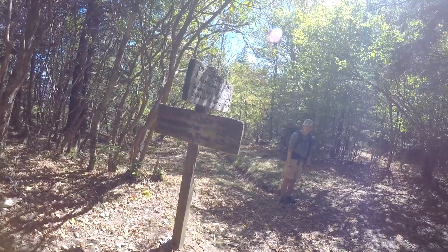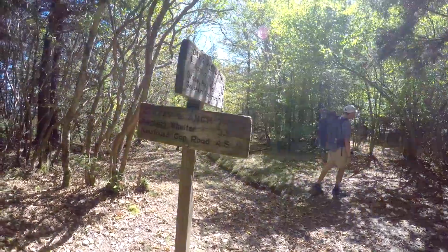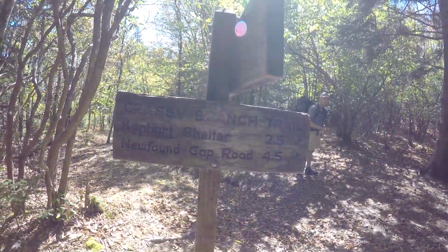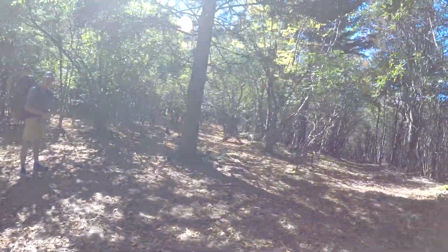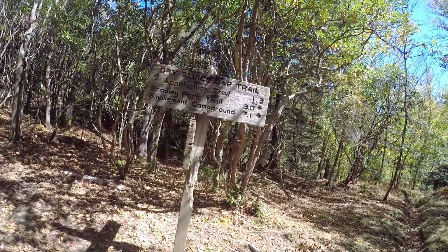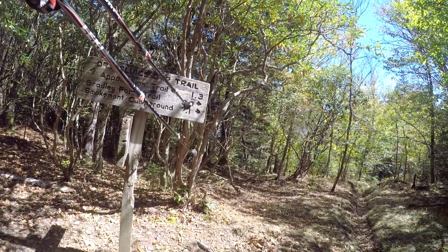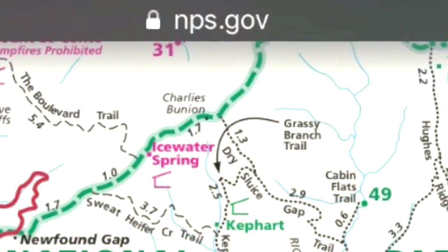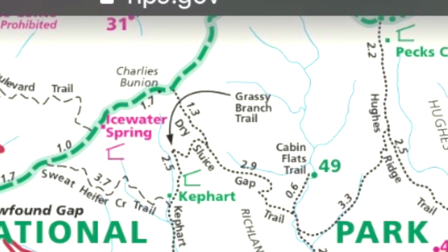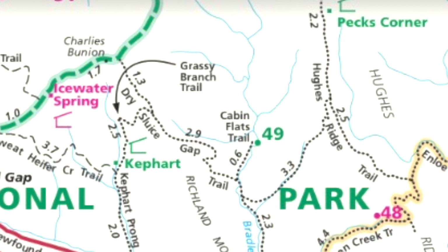So we've come down the Dry Sluice Gap trail. Now if you wanted, you could go 2.5 miles down to the Cat Gap shelter, or you could even go 4.5 miles and go back to the car where we started at Newfound Gap. But we are going to take a left, or straight, however you want to look at it, and keep going down this Dry Sluice Gap trail. Then at the Bradley Fork trail, at 3 miles, we'll turn left onto the Cabin Flats trail, and we'll have 0.6 miles and it dead-ends into our campsite 49.